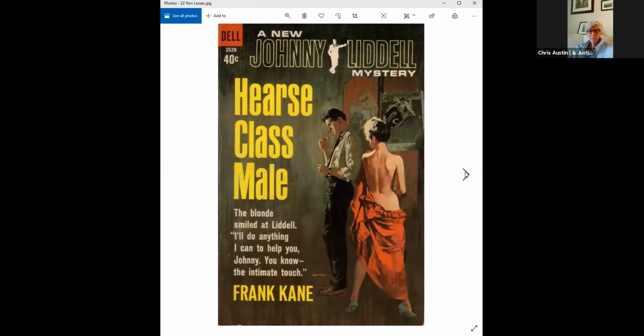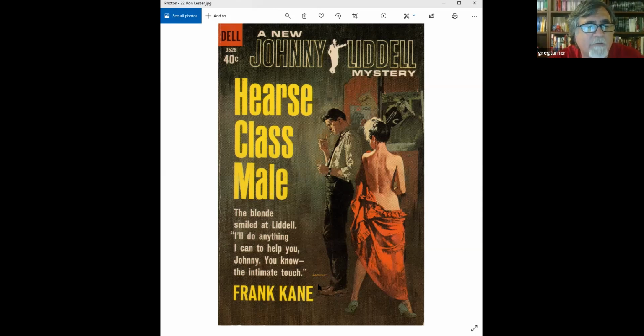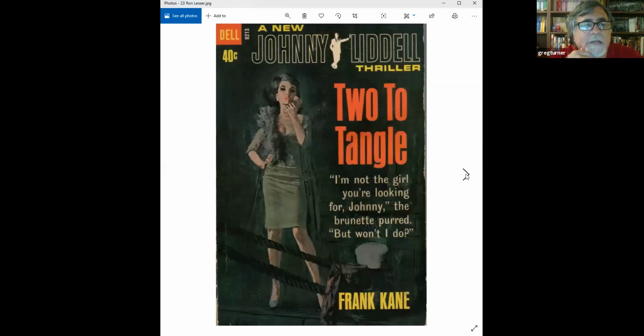Yeah, great colors. Yep. And then as we get into the later 60s, if you were not in the know, this looks like a Robert McGinnis cover. I think that, well, I know that it isn't. It is painted by an artist by the name of Ron Lesser. I suspect that he was asked to draw in the McGinnis style because most of his covers, which came later than a lot of the early McGinnis covers, are very similar in style. But you can see just above the Frank Kane name, you can see Lesser right there. But a great classic cover on that book. And another one also by Ron Lesser, Two to Tango.